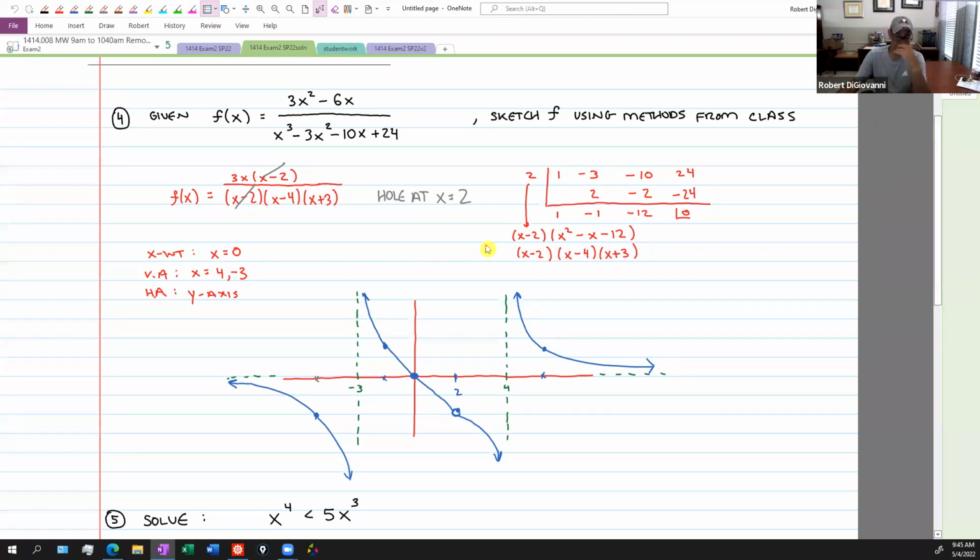I will say this, if I give you a rational function, it will be a very basic one. In other words, you won't have to do synthetic division in it. It will be more like, so you can explain or show me the basic idea of how to find vertical asymptotes and how to find horizontal asymptotes, that you understand that concept.